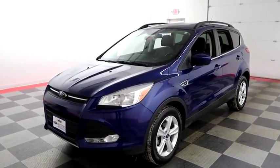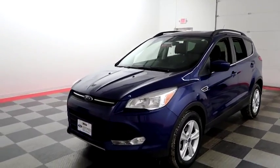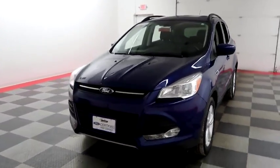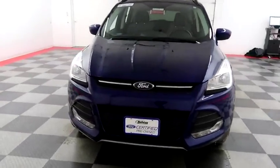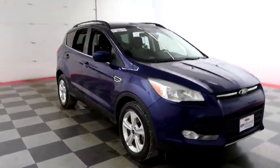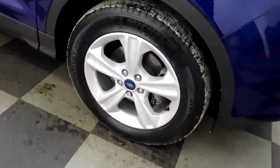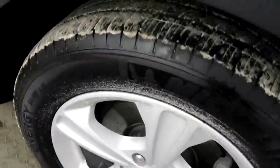Today we're going to take a look at a 2016 Ford Escape. Stock number is A6859. Starting right away up front, you have factory fog lamps. A look down the passenger side, you have alloy wheels wrapped with Michelin tires.